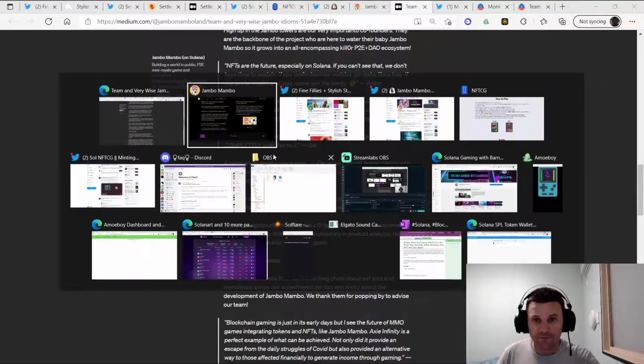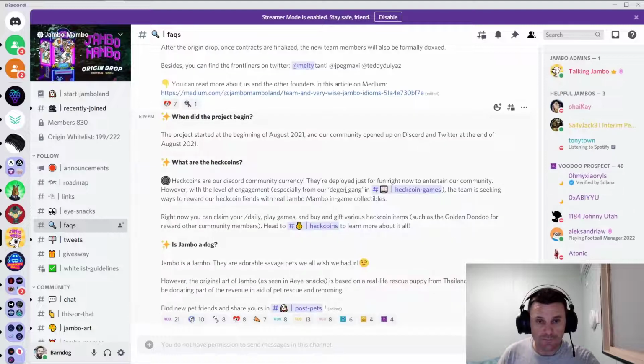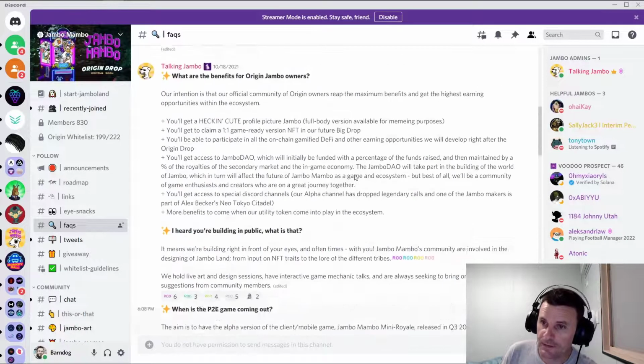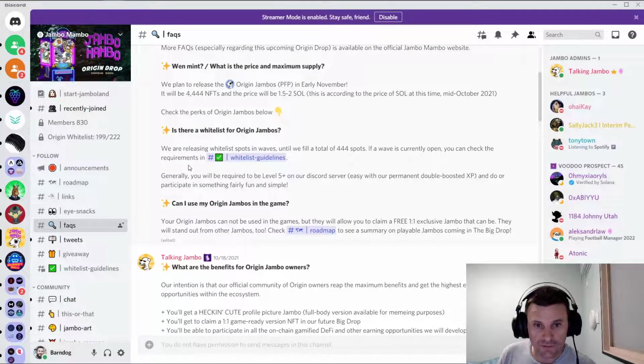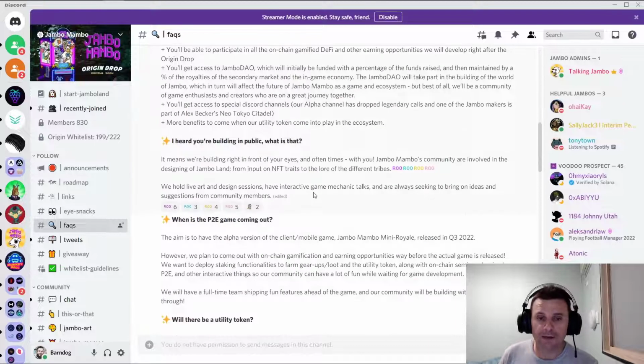So let's have a quick squizzy at their Discord. Jambo Mambo. Facts. So you see 800. You can still get whitelisted the way they're doing the whitelist, so it's still early to get in there. And I don't know what the whitelisting is going to get. You can see 1.52 Solana was mentioned. Is there a whitelist? Yes. It gives a bit of a guideline: getting in early, being useful for their community. I don't know whether it's going to be a cheaper mint, but it wasn't a bad read up.